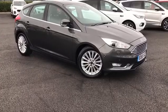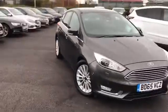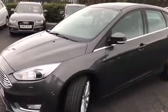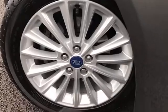Today I'll be taking you around the 65 plate Ford Focus we have here on site. This is an absolutely fantastic little car. Takes all the accessibility and the fun of driving a Fiesta and pumps it up to being something quite new and original. This car's in fantastic condition, there's not a single mark on it as you can see.